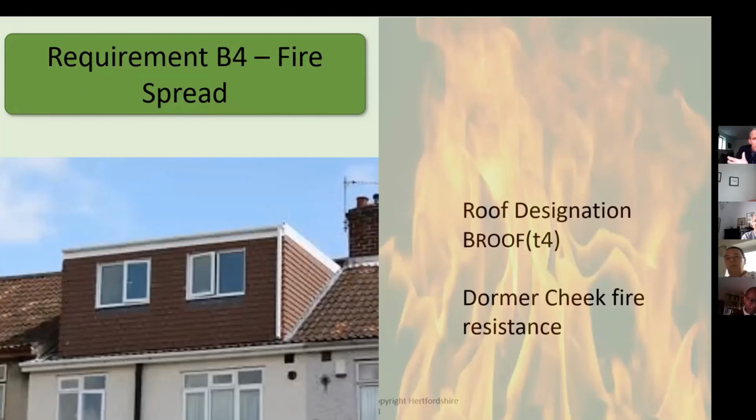If it's under a metre from the boundary, then you are permitted a maximum of 1 square metre of unprotected area. In other words, a dormer cheek without the necessary fire resistance. Any more than 1 square metre and the cheek needs fire resistance, and that's where it's within a metre, from inside and outside exposure.